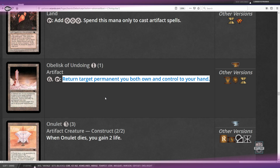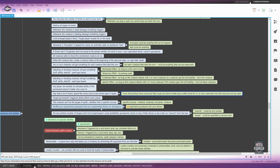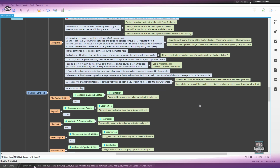Pay 6, tap, return target permanent you both own and control to your hand. What the heck is this? Okay, this is too interesting to talk about now. I want to speculate about this card. This actually has a lot of ideas in it, so let's just set this one as the next card that we're going to work with. And it's going to be next session, which is probably going to be in a month or so. It's Obelisk of Undoing.